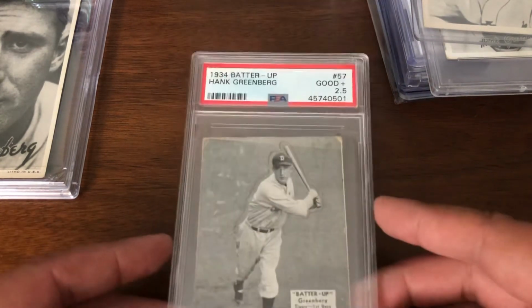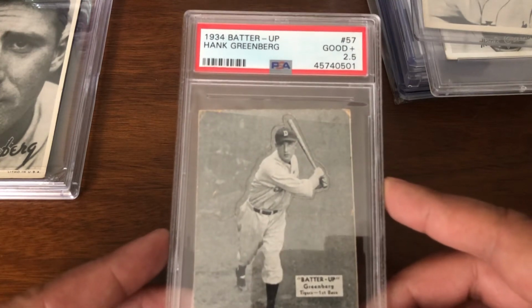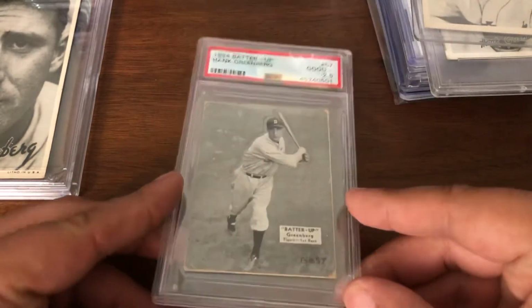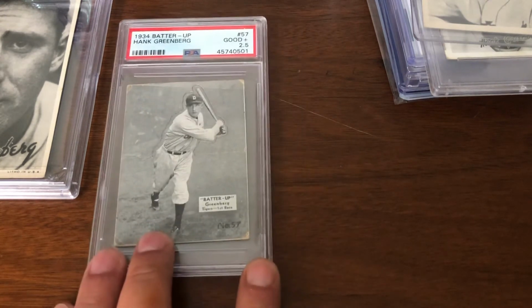This one was posted by a seller I bought many other cards from, especially Hank cards, and just an absolutely phenomenal price on this card. It is a 2.5. It's a newer slab, and really I was just happy to see this card at the price that they were asking. So they basically paid probably half, if not less, than what someone probably could have listed it for and sold it for. And I've seen these sell for a lot more. But happy to add another black batter up.